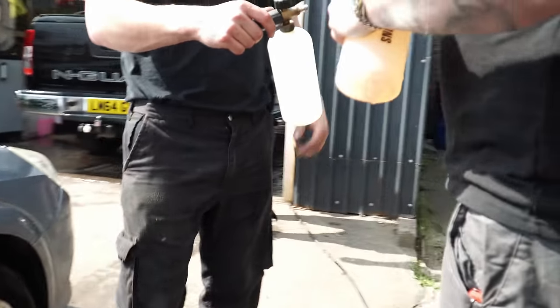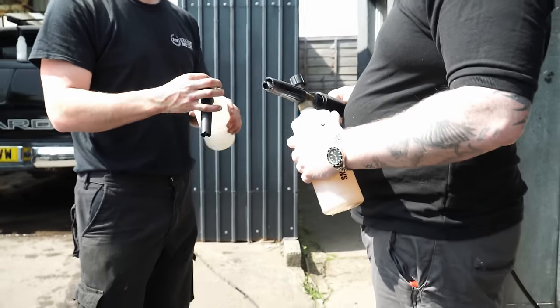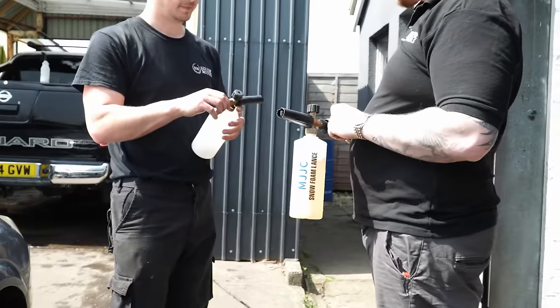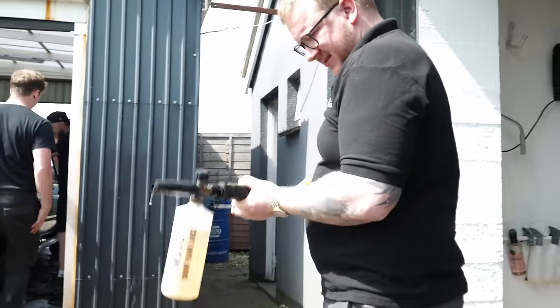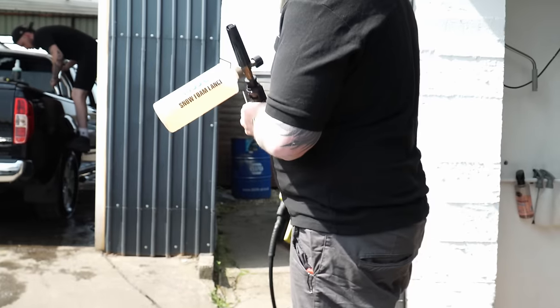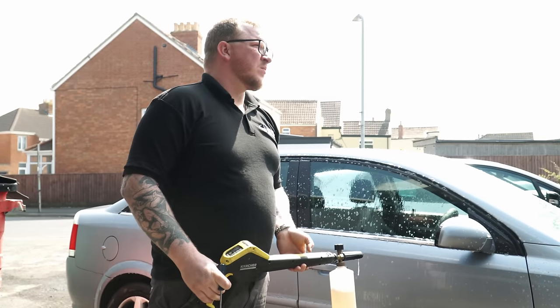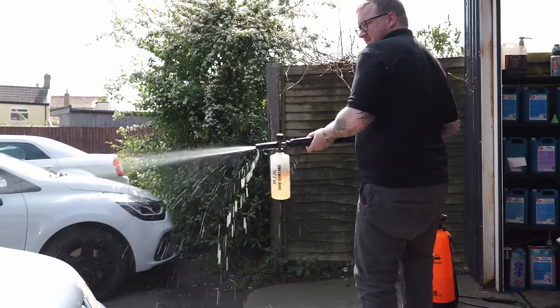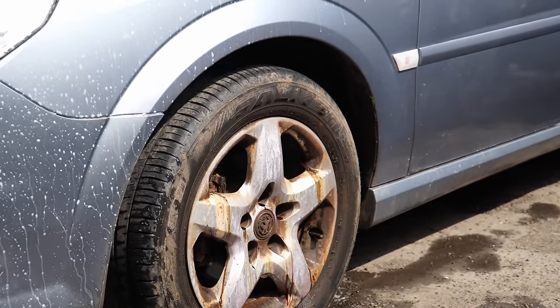Yeah, you screw into that probably. I am going to get an adapter for this, or just get a whole new thing. Yeah, I've seen those, the Karcher thing. It's not foaming, is it? Doesn't seem to matter what product I put in here, it just doesn't foam.